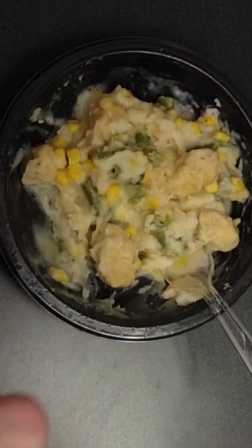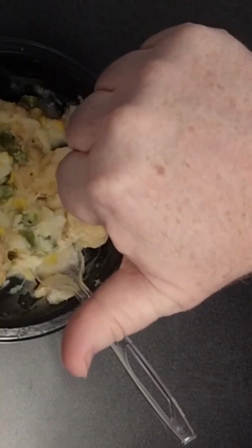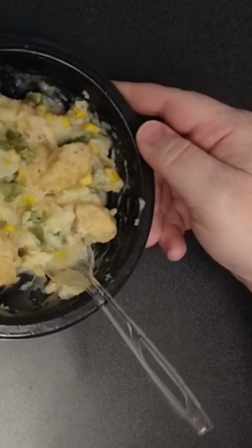I love the green beans. In fact, maybe I should just go buy a bag of those microwavable green beans, right? Sorry, thumbs down on this, which hurts me. I love this idea, but sadly, no.